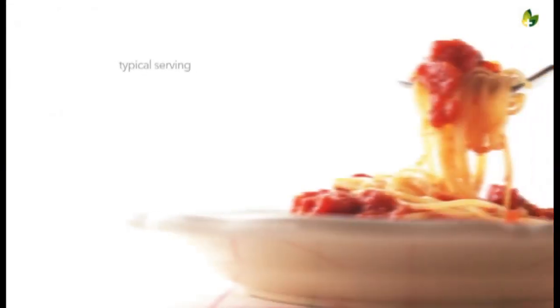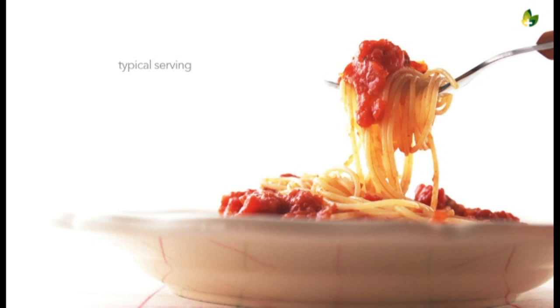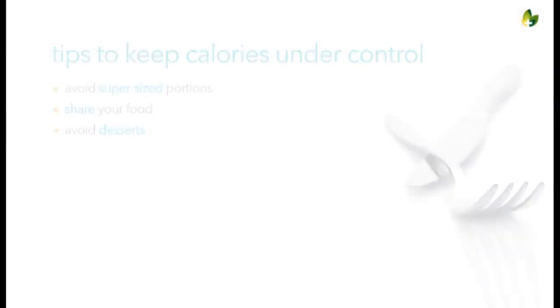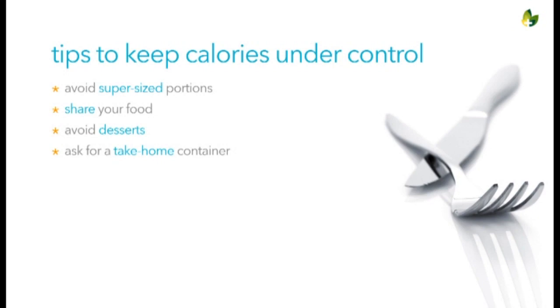A typical serving of pasta at an Italian restaurant is 3 to 4 cups. Cutting this in half still provides ample food. Avoid desserts. Many restaurant desserts have even more calories than the main entree. If you do go for dessert, choose fruit or sorbet. Make sure to share your dessert with someone else if you choose something more decadent from the menu. Ask for a take-home container and box up the extra food you don't need before you even start your meal.